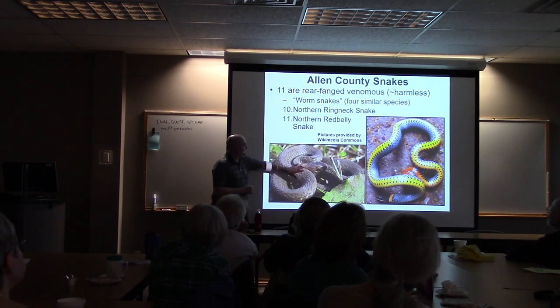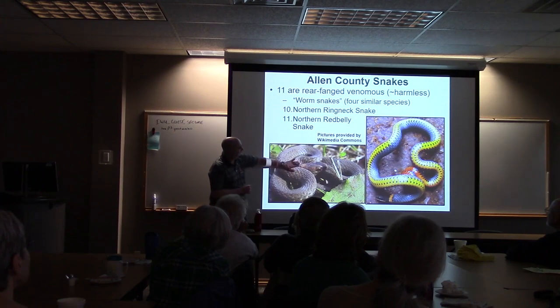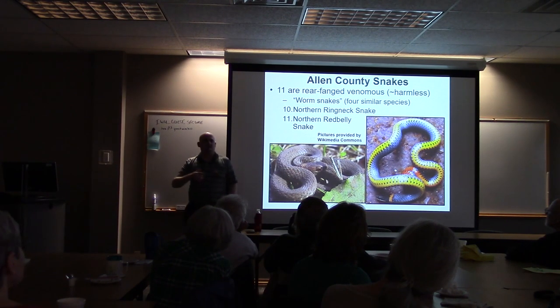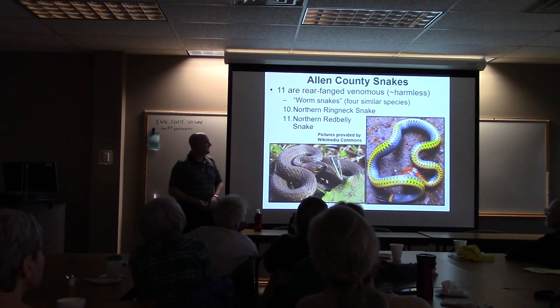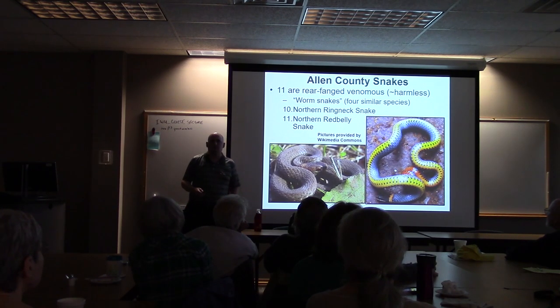Another similar species here is the red-bellied snake. He also almost has a collar, but he also has a dark-sided underbelly. I'm just not showing it in this particular example. But still, two very neat little worm-like snakes here.